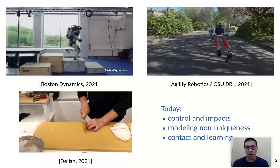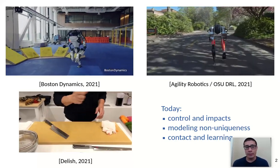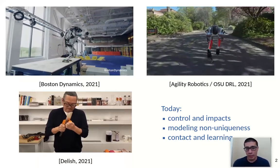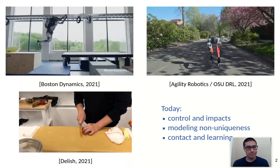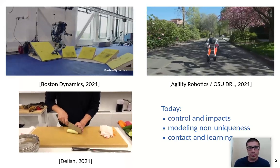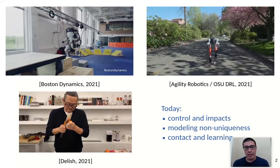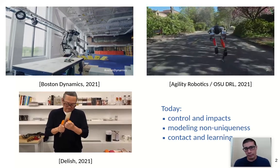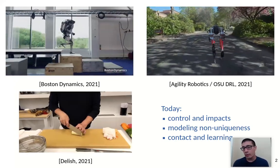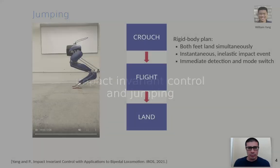But again, as they grow in capability, as we try to push them towards the type of dynamic behaviors they're really going to need to succeed in complex and human-like environments, they're going to need to be faster, and they're going to need to be able to deal with impacts. So today I'm going to talk about our work in a few different areas. We'll start with some work on control, and particularly how to handle impacts in the feedback setting. Talk about modeling, specifically focusing on impacts and how they can generate non-unique events, and then conclude with a discussion of learning and contact.